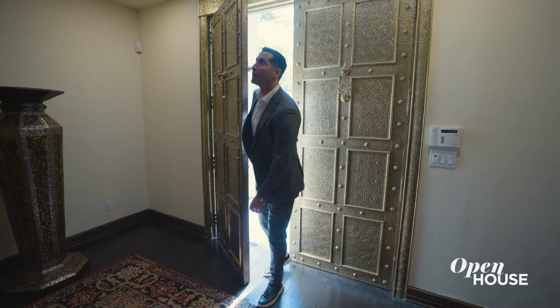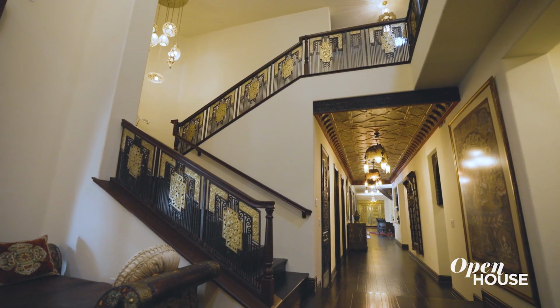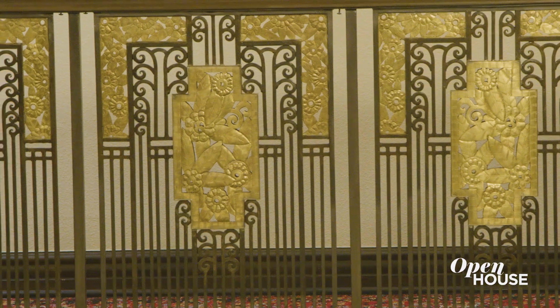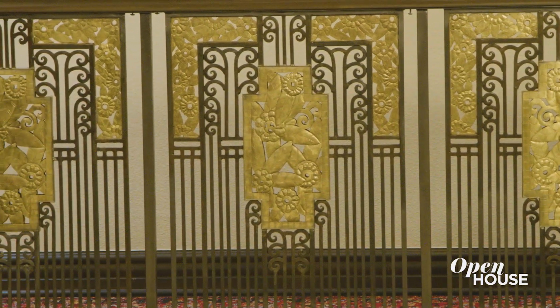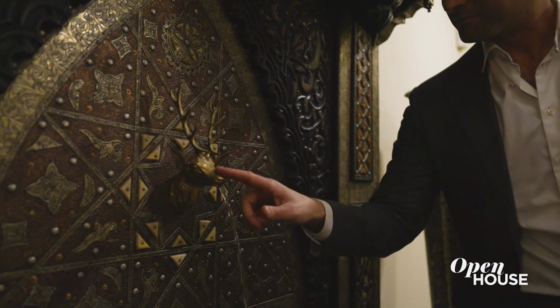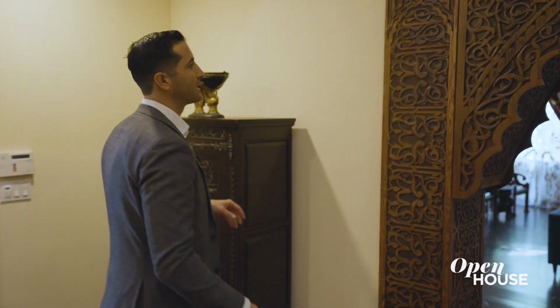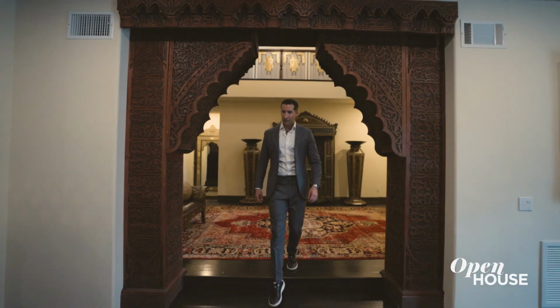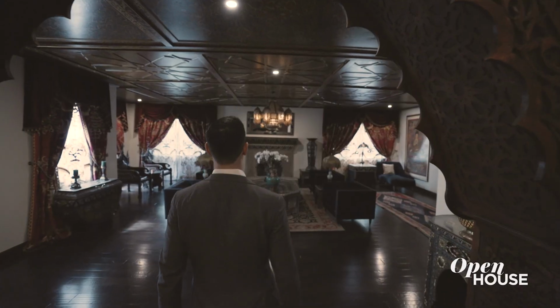Now, stepping into this dramatic foyer entrance, the first thing your eyes dart to are the custom iron-worked railings on the staircase that were designed by Sue Wong. Also found in the foyer is a great water feature, imported from Morocco. And what I find really interesting, as a motif throughout the property, are these wood carved arches that you'll see leading you into most rooms of the house.